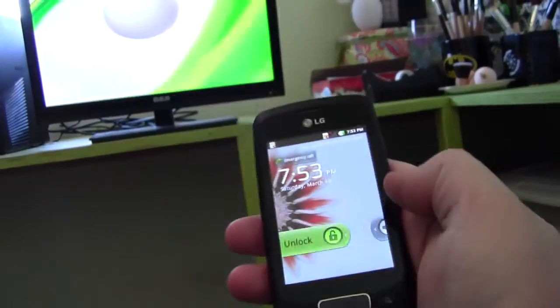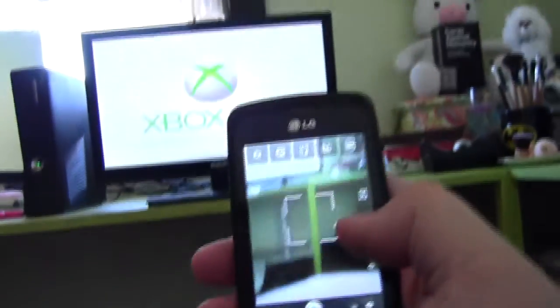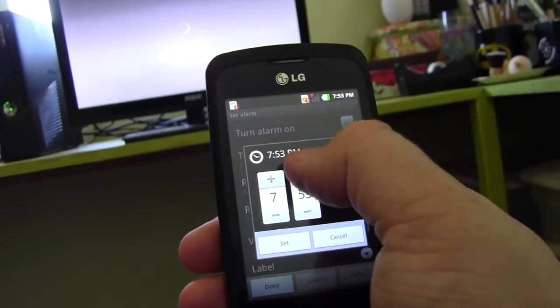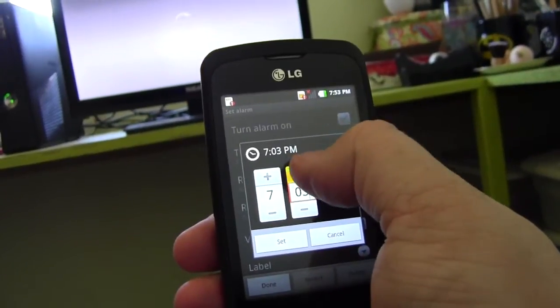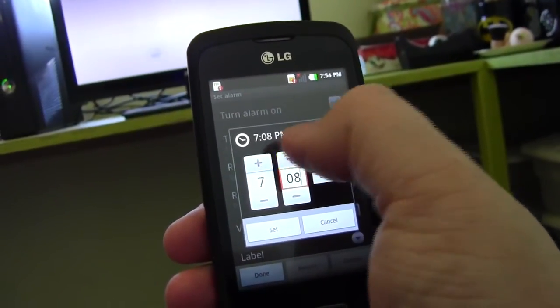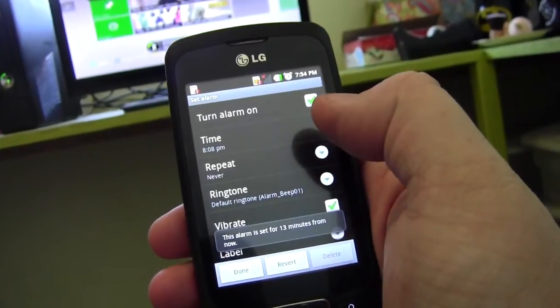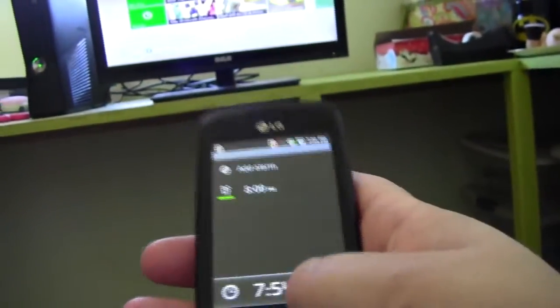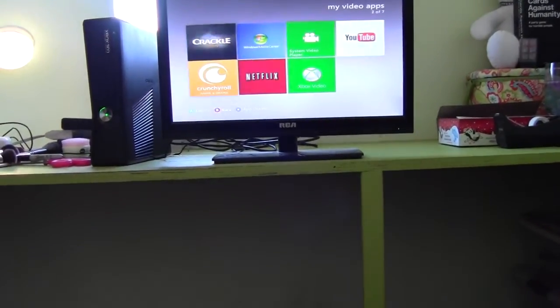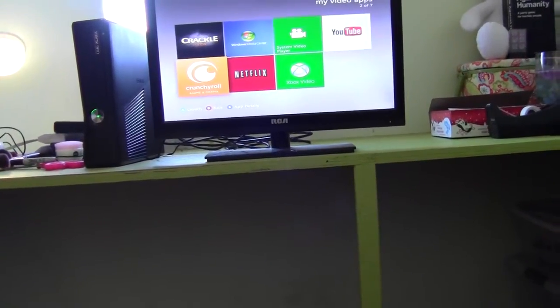I'm going to turn my Xbox on. I actually set my little alarm here for 15 minutes. There you go, alarm's on, and I'm probably going to put some kind of Netflix or Crunchyroll on while I wait.